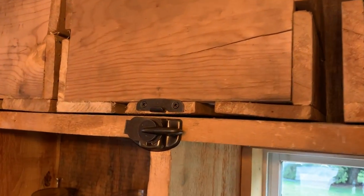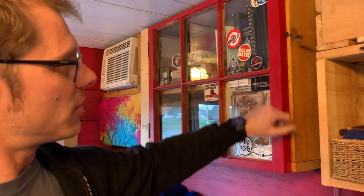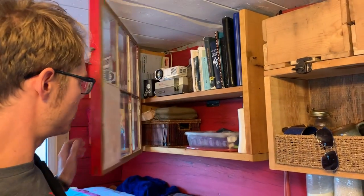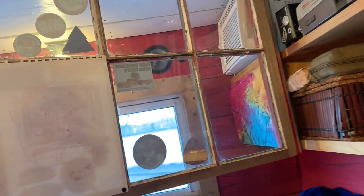Cheap and easy solution. Originally when I built this truck, I had curtains covering up anything unfinished. I found this beautiful old window in a barn that was falling down in New Brunswick. It fits the hole, keeps everything where I want it to, and keeps me a smooth operator.